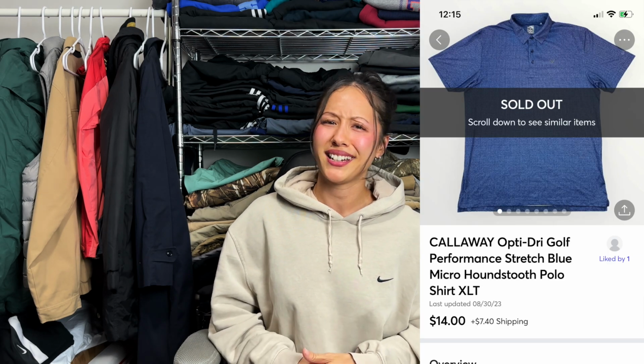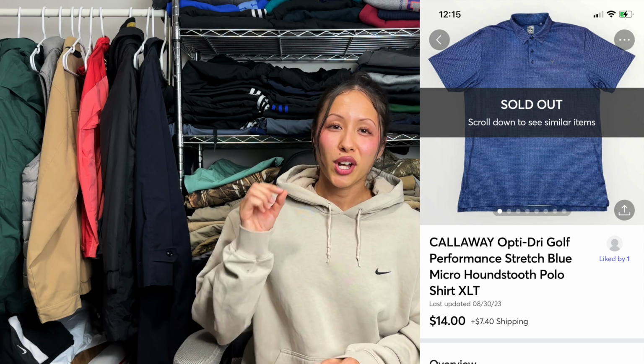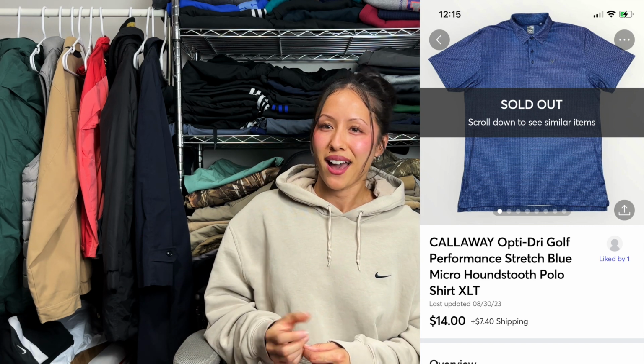Then we have another smaller sale. It was a Y2K Sturgis t-shirt graphic. Still also had the cracking and the fade. Paid $2.49 for it and sold it for $19. And I'm going to end it on a small sale. I should have saved a good one for last, but we got a Callaway Opti Dry Golf Performance polo shirt. Another super cheap cost of goods, around 25 cents. Callaway is not a brand we typically are on the lookout for.